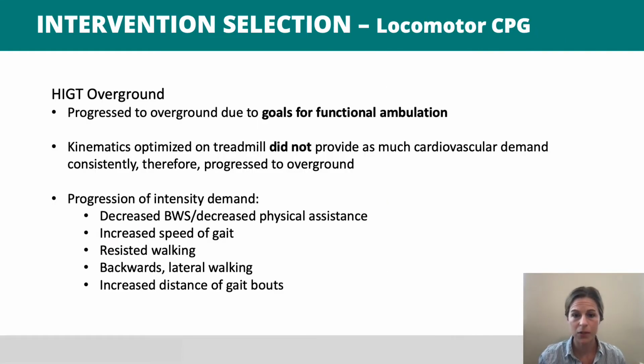So she decided to switch gears. It was important that she revisited his goals for functional ambulation, which we know factors such as gait speed and distance, not necessarily kinematics, are prognostic indicators for walking function. We switched to overground gait training due to his goals for functional ambulation.